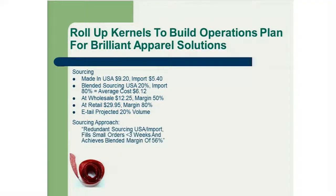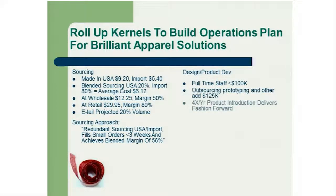So in this example, you're going to come up with something really specific. I mean, that sounds logical, right? We're going to have redundant sourcing in USA plus import so that we can fast fill orders, but at the same time, we're going to really have our margin from our overseas product, and we're going to blend those two sourcing structures, have them live side by side. I mean, that sounds like you really know what you're doing, right? And you're going to roll that information up into your business plan, right?